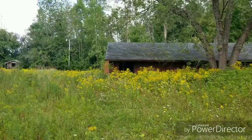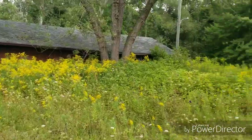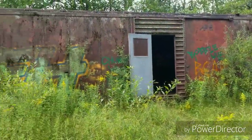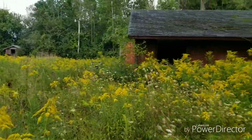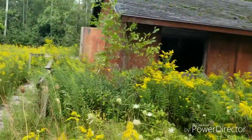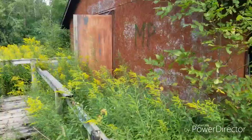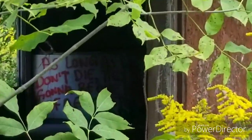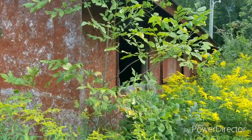Can't really see inside very well. The forested area. Ow! Ow! There are burrs back here. Careful. Yeah. Yeah. Can't really see. Pretty cool.